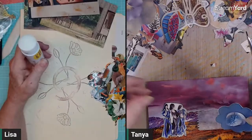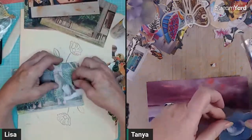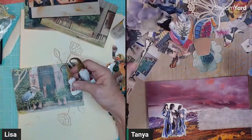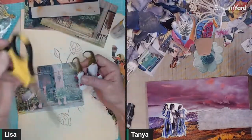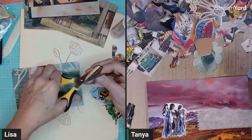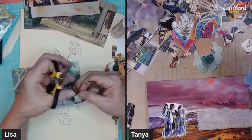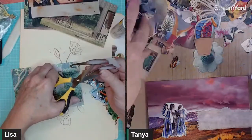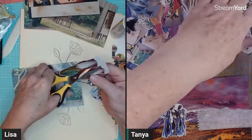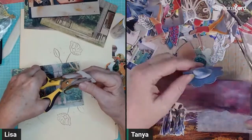Do you want the blue one or do you want the... Okay, I need to trim these. Okay, there's a blue one closer. And a green one. What other color was there? There was another color. Well, we'll just use the blue one. Maybe there was another color, but I don't find it. That's okay. We don't really have to have it.